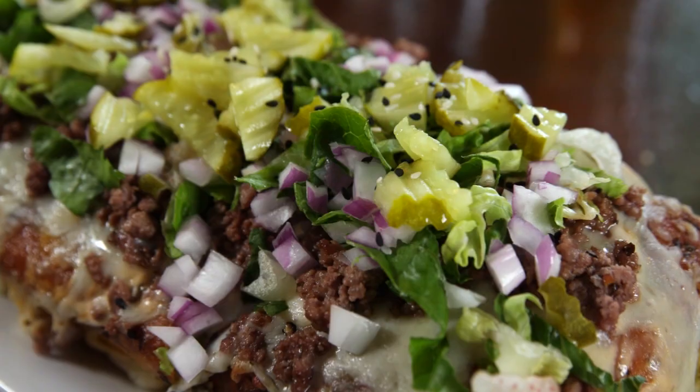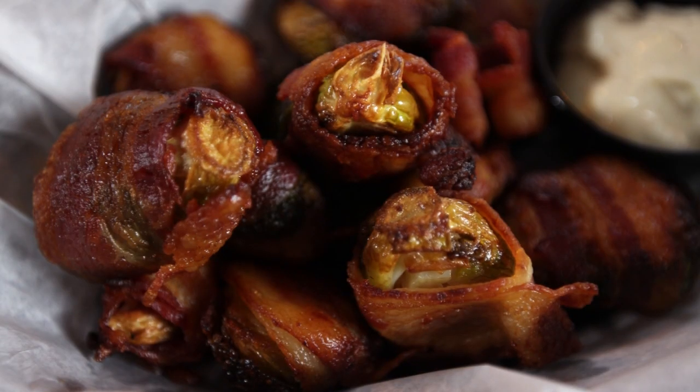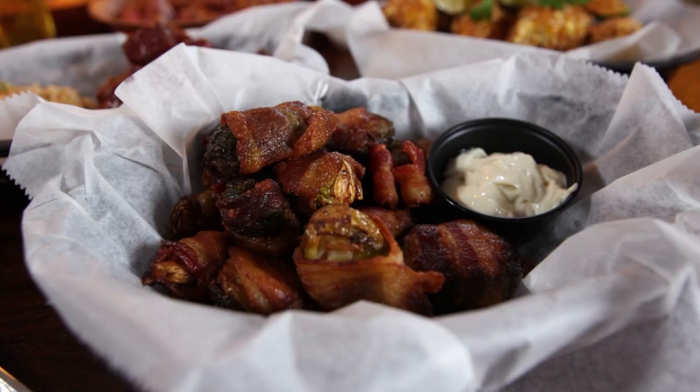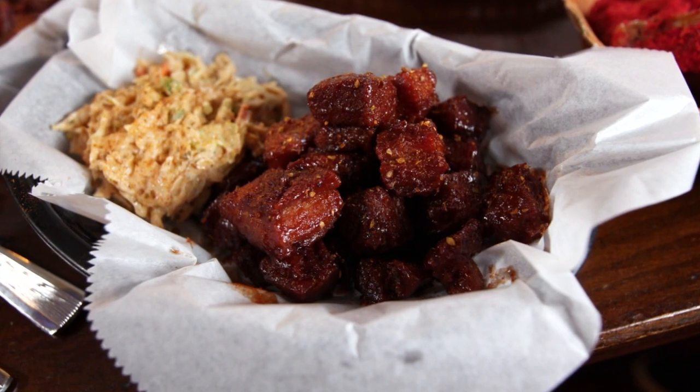Other snacks to kick off your meal include Mexican street corn coated in garlic lime aioli, cotija cheese, and Cajun dust, a shareable focaccia-style pizza that tastes more like a Big Mac, and flavor-packed bacon-wrapped Brussels sprouts. And we wrap them in applewood smoked bacon, and we serve it with a horseradish dipping sauce. People think that they don't like Brussels sprouts, but if you wrap anything in bacon, people are going to like it. And then there's the pork belly burnt ends.